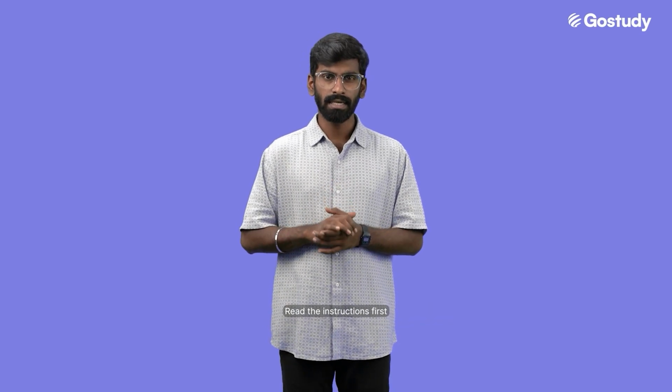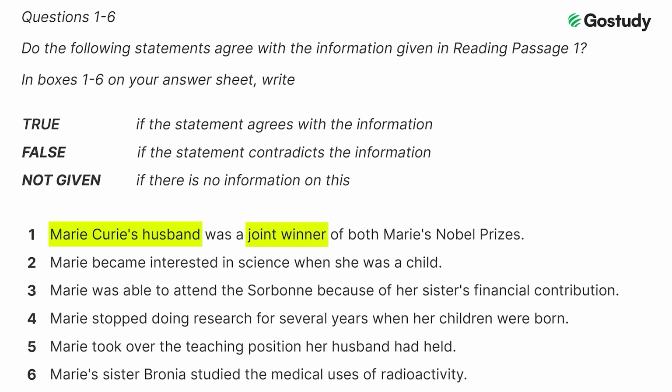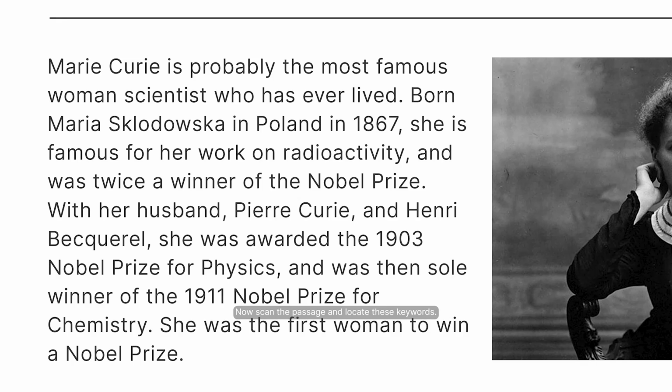Read the instructions first and then the first question. From this question statement, we pick Marie Curie's husband, joint winner, and both Nobel Prizes as our keywords. Now scan the passage and locate these keywords. So after scanning, we find the keywords husband and Nobel Prize towards the end of the paragraph. Now let's read closely and understand the meaning.